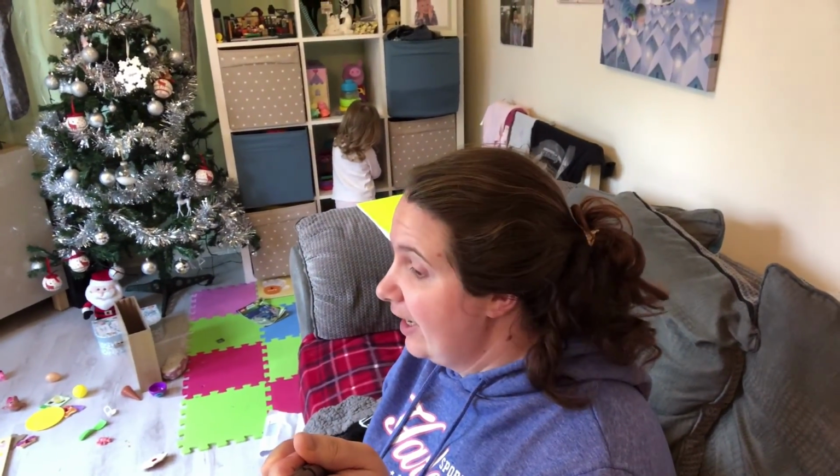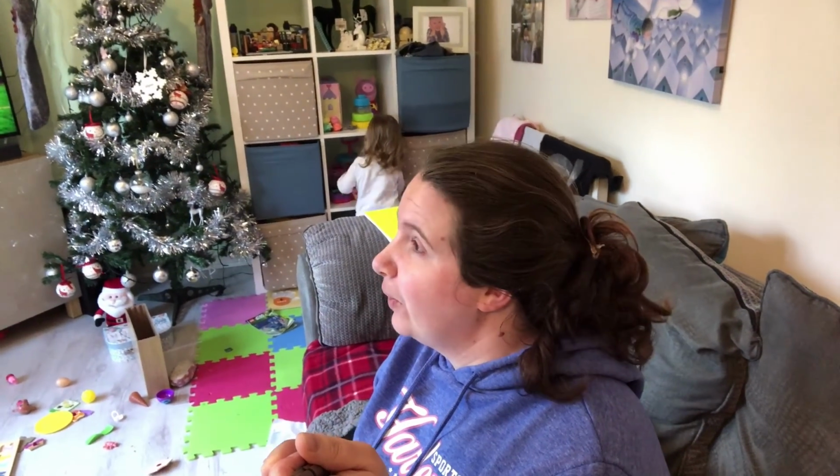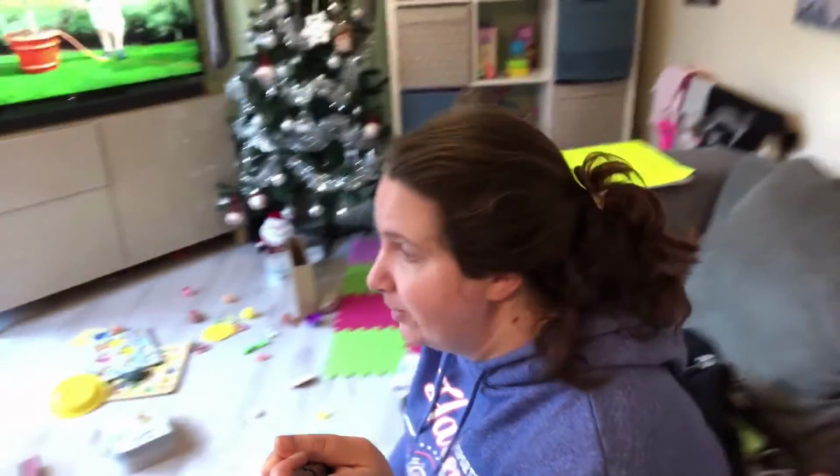So the plan for us today is to literally tidy up. We're going to go for a walk. We might go soon because it's stopped raining at the moment, although it looks like it's going to absolutely pour it down. I've got to get her dressed and do her hair.